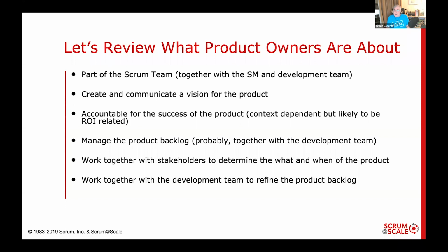They manage the product backlog. They have the final say on what stays in the product backlog and what the prioritization or ordering of the product backlog is, but they're likely to do that with a great deal of help from the development team. And a lot of that help we describe as product backlog refinement. They work together with stakeholders to determine the what and the when of the product. What features should be in there, when should it be released? And they work together with the development team to refine the product backlog.